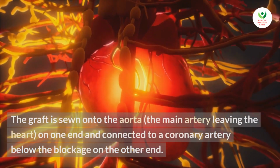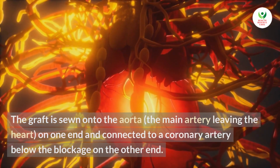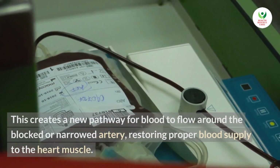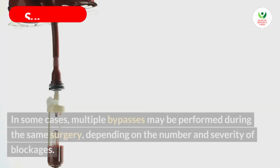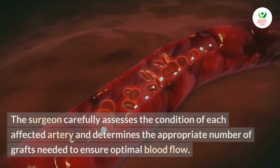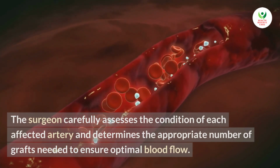The graft is sewn onto the aorta, the main artery leaving the heart, on one end and connected to a coronary artery below the blockage on the other end. This creates a new pathway for blood to flow around the blocked or narrowed artery, restoring proper blood supply to the heart muscle. In some cases, multiple bypasses may be performed during the same surgery, depending on the number and severity of blockages. The surgeon carefully assesses the condition of each affected artery and determines the appropriate number of grafts needed to ensure optimal blood flow.